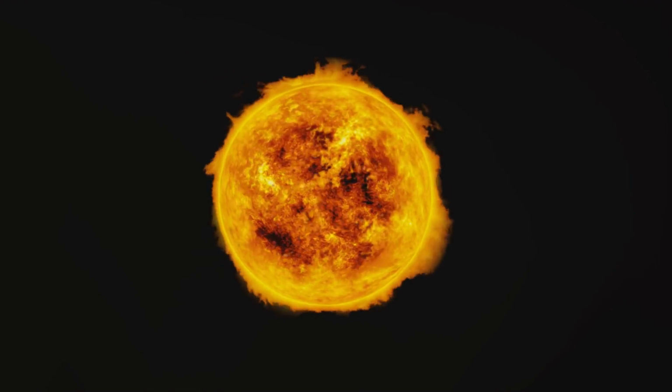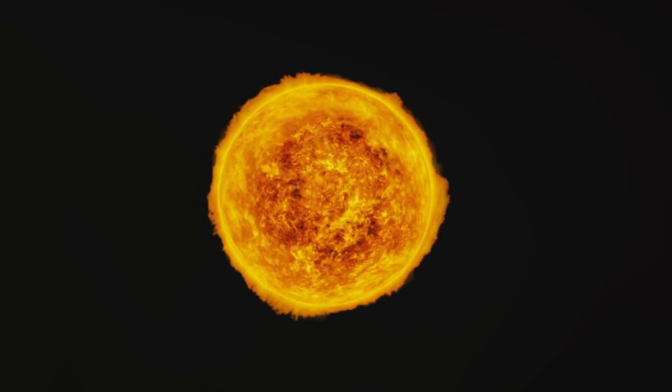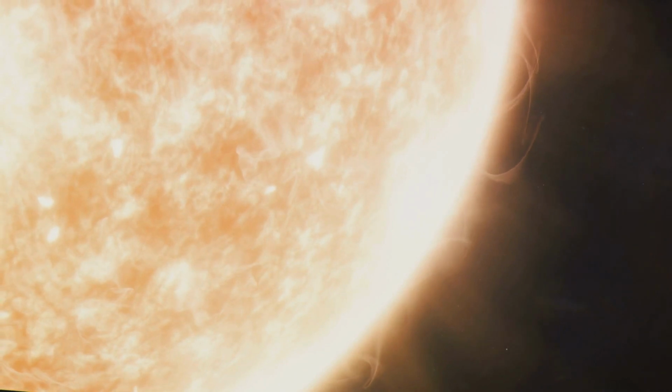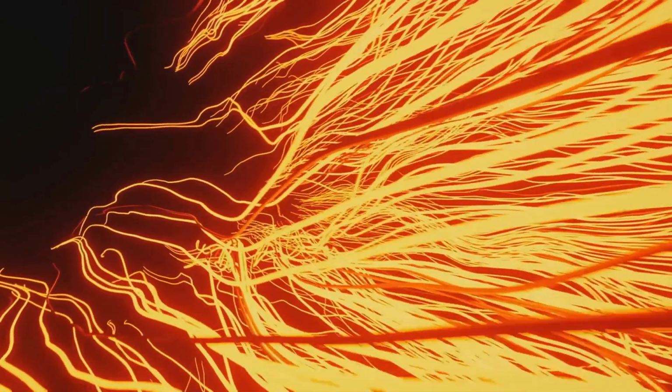Solar storms, also known as geomagnetic storms, originate from the sun's corona, the outermost layer of the star. These storms are essentially eruptions of magnetic energy, with the power to throw out billions of tons of charged particles into space. Now, these aren't your average gusts of wind. These solar winds can reach speeds of up to 1 million miles per hour.